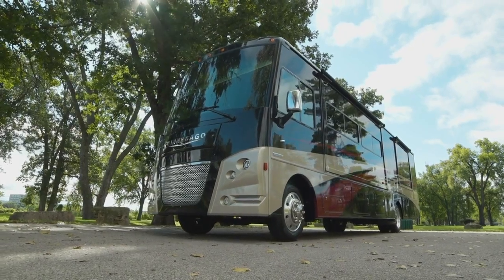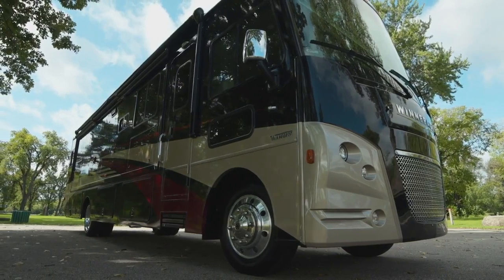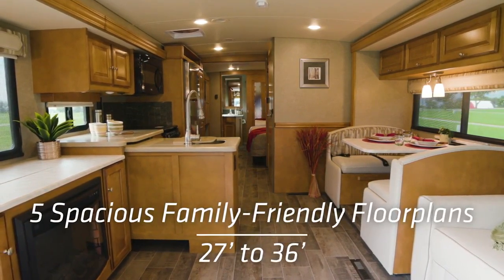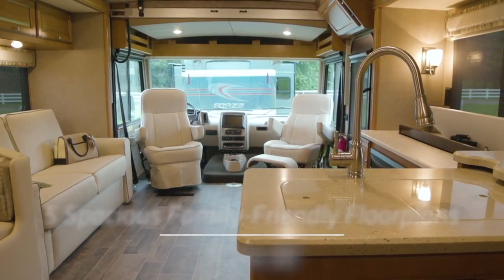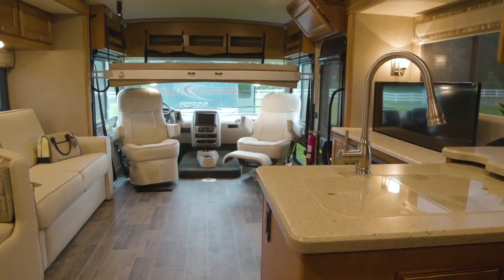My name's Niles Whitehouse. I'm the product manager for Class A gas at Winnebago. It is a Class A gas built on a Ford chassis. There are 5 floor plans ranging from 27 feet to 36 feet. It is truly our flagship gas. High-end amenities, high-end features. Some would say Class A diesel-like, but in an affordable Class A gas motorhome.